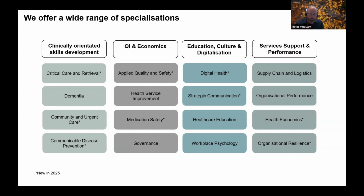So very briefly, I will go through the ones we're running at the moment. So the dementia specialization, which is really about ensuring that people who suffer from dementia are provided with the right care and looking at systems and processes in order to do that. But also there's some clinical focus around the disease process itself as well.